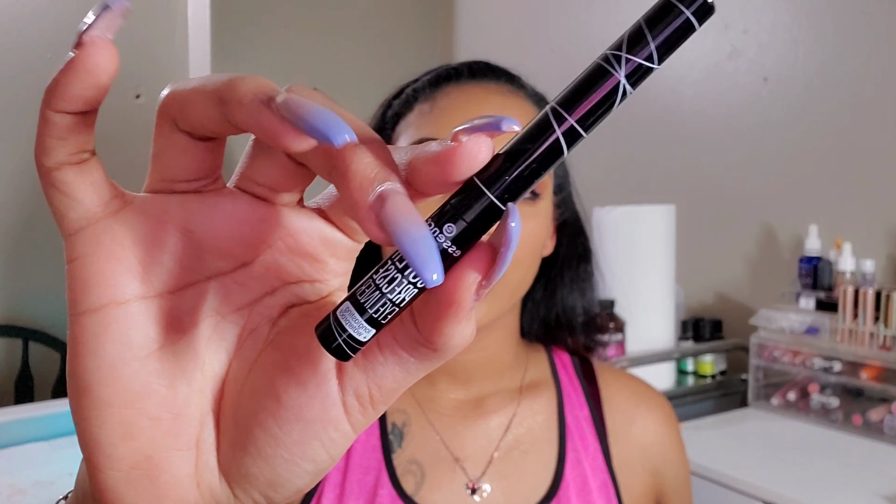The next thing I got is also from Essence. This is the Essence Super Precise Liner. It's long lasting and waterproof, and this is in the shade, I don't think there was a shade, but it's just black, and this is what it looks like.